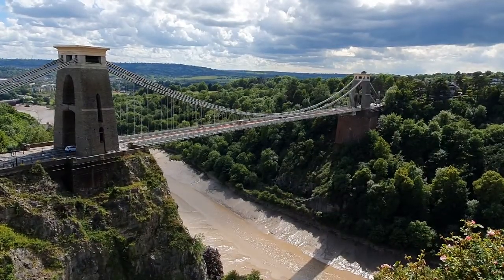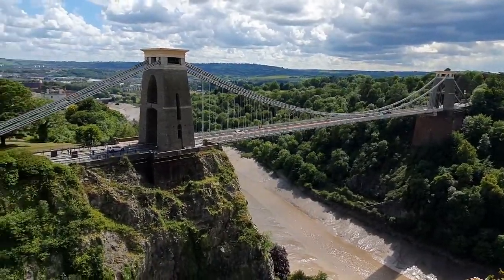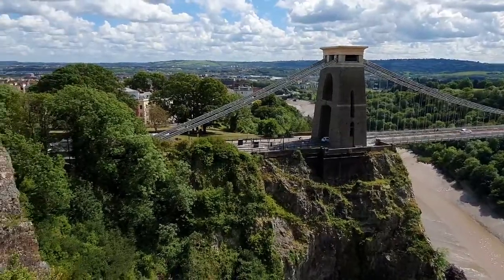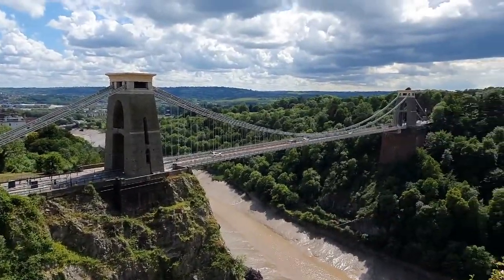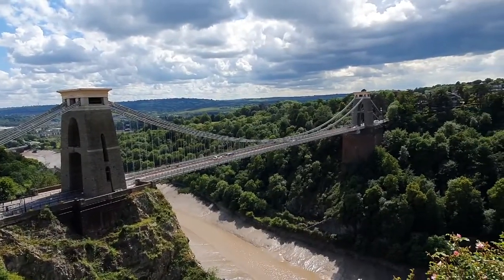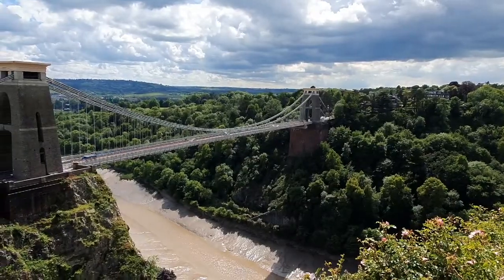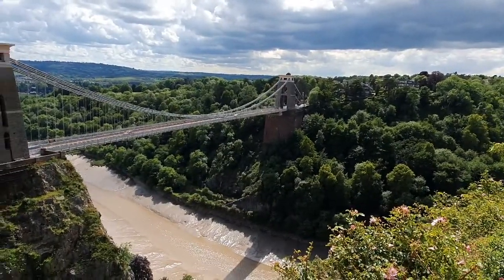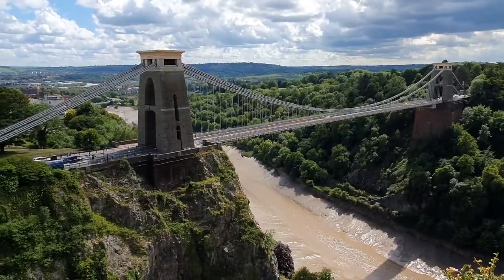Well everyone, this is the Clifton Suspension Bridge. At the time it was built, it was regarded as one of the world's tallest and longest, or highest, suspension bridges in the world. I don't know if it still holds that title, but the view from up here is quite impressive.